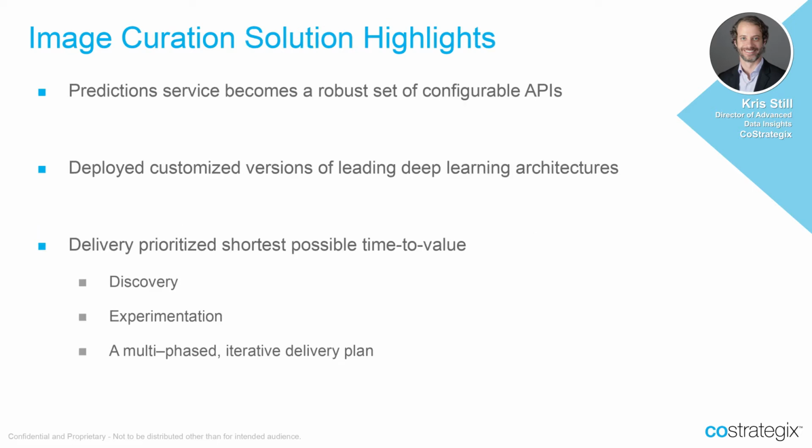I need some water. Solution highlights. That's great. Yeah.